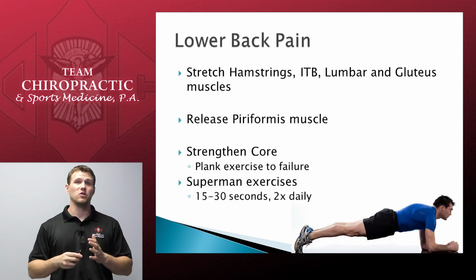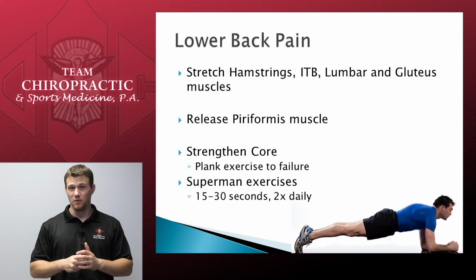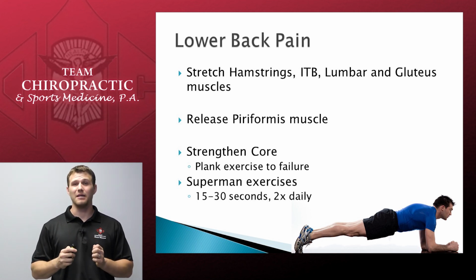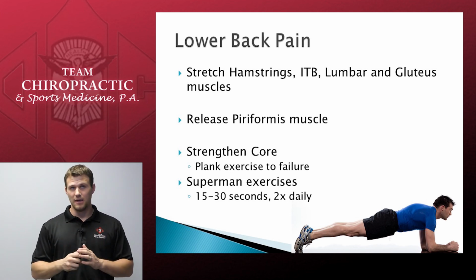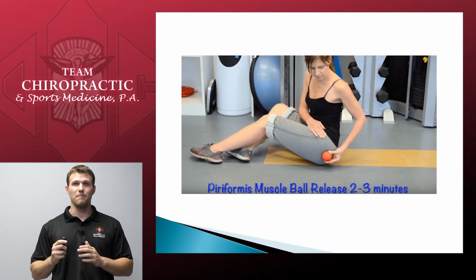So for lower back pain, the muscle we want to release is the piriformis muscle. This is the little muscle that runs along the side of your tailbone on either side. If your lower back pain favors one side or the other, release the piriformis on that side. If lower back pain is across both sides, then you want to release both piriformis muscles. This is easiest done using a muscle ball.